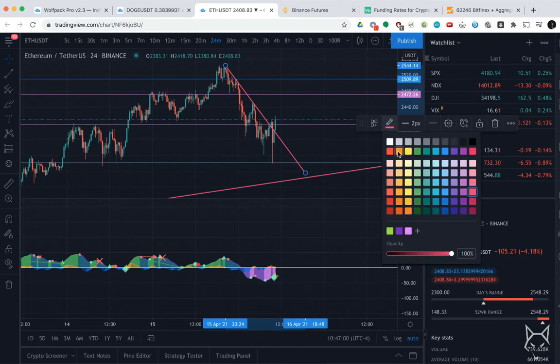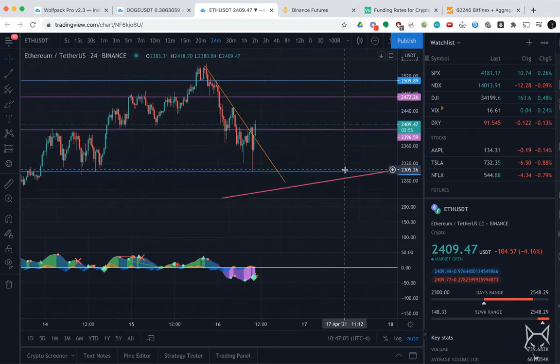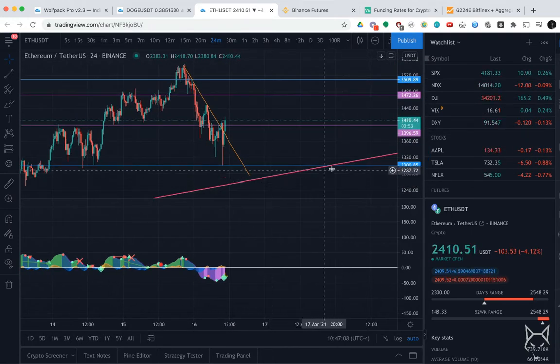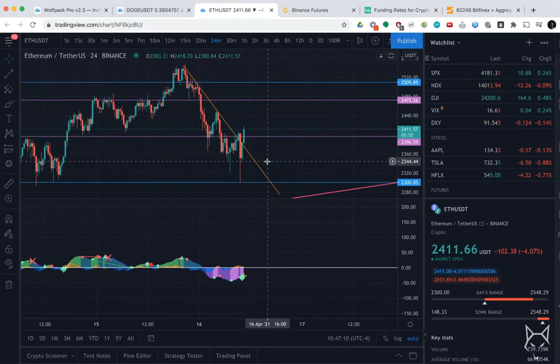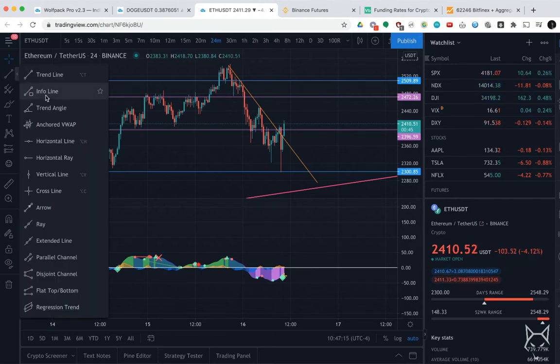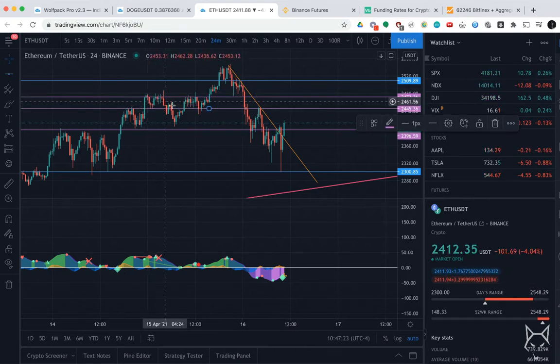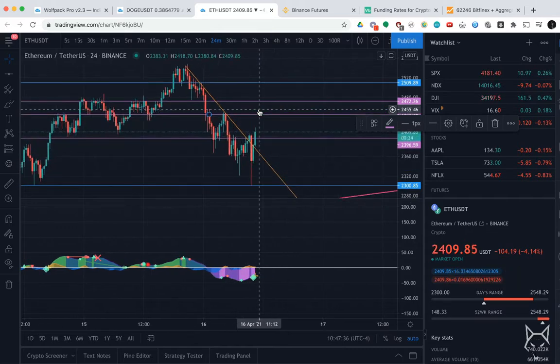We'll make it orange. All right. And I'll make the line width a little bit narrower than our other one. This one's very strong. It's a little bit thicker. And I'm also seeing another resistance support in this channel here, which we deflected off right there. There was some confluence between this downward sloping line and this support, which turned into resistance early morning.